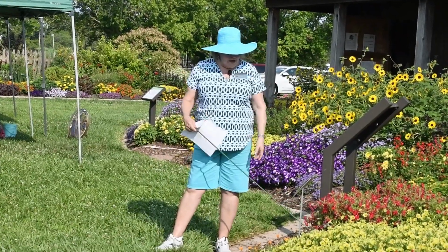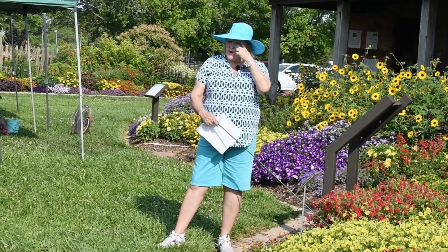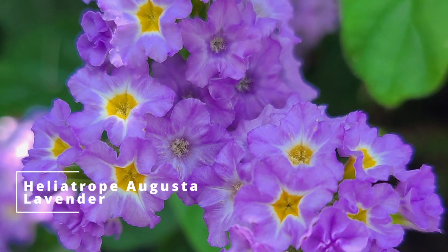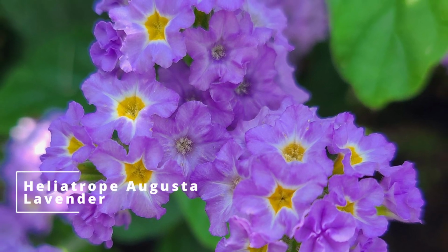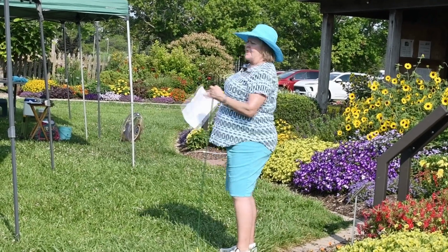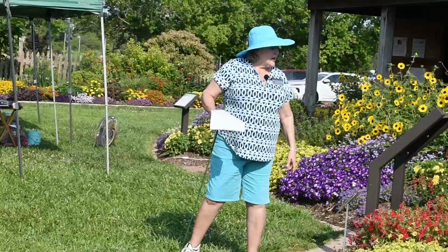Now, speaking of coming back, here is one of the heliotrope Augusta Lavender that came back from I don't know what year. Last year, some came back in the West Border, and we didn't plant it. So I might give that more bonus things if it decides to come back quite a bit.